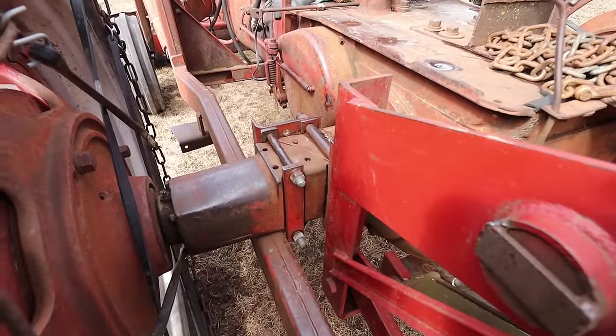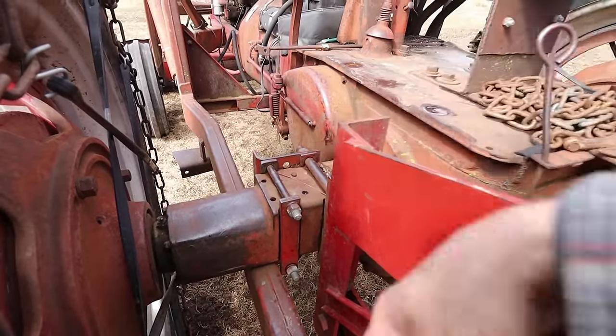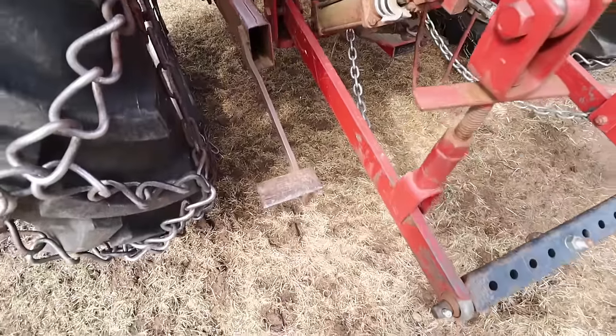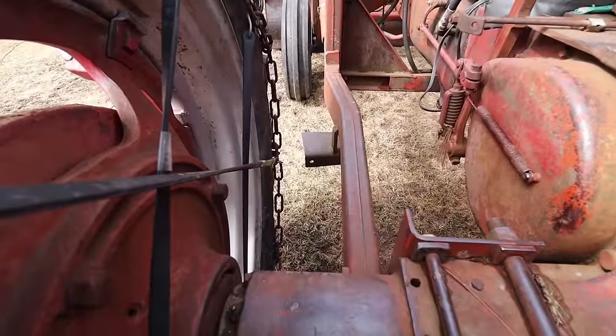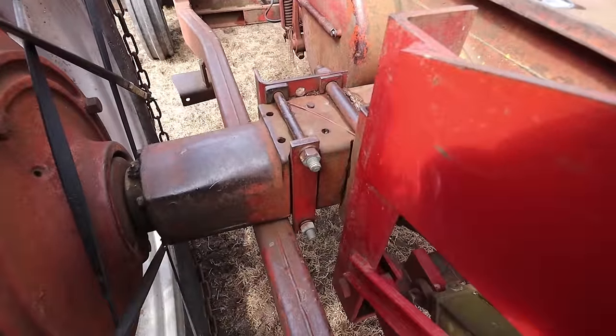I could put them over here too, but this is where I walk all the time. This is how I get on the tractor. They've got the little step that was welded on there. They've got one right there. Try to keep it off of this side.